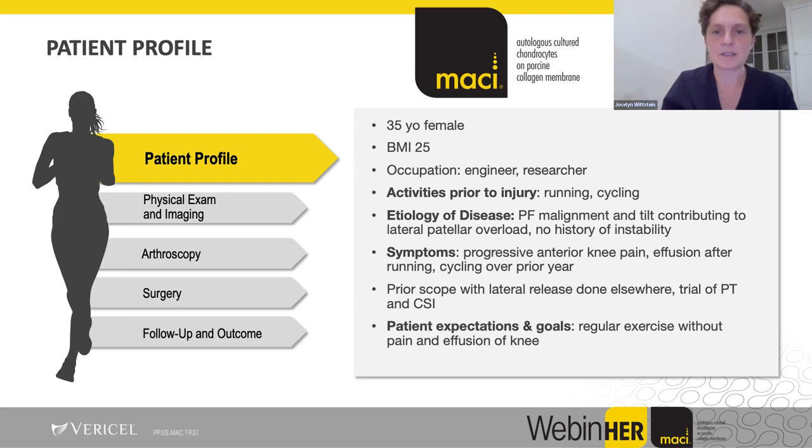She presents, aside from symptoms of the anterior knee pain, mainly with complaints of recurrent effusion after running or cycling, which I do often find to be one of the reasons people seek this procedure when they just can't be active without developing a post-activity effusion, which is really quite bothersome to people and just their day-to-day activities after working out. So as I mentioned, previous scope with lateral release, has done some more PT, has had a steroid injection, and she presents essentially looking to be able to resume regular exercise without developing a huge knee effusion.